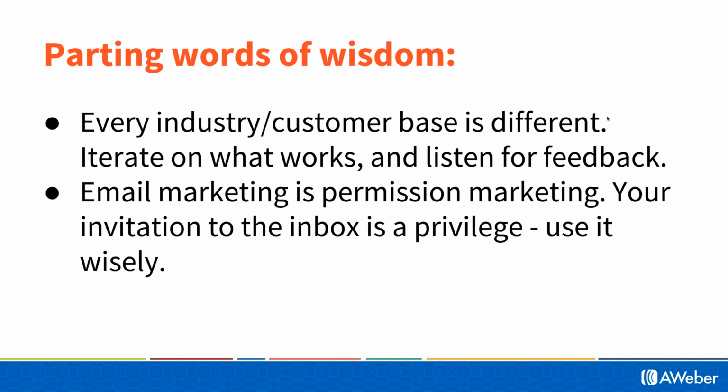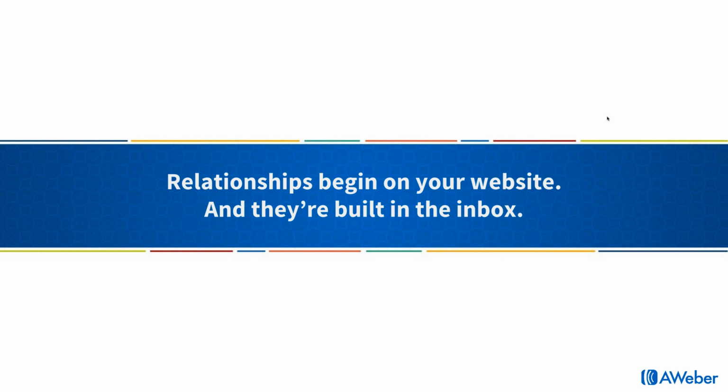Parting words of wisdom, and everyone's different. I just mentioned that, so just iterate on what works. Email marketing is permission marketing. So your invitation to the inbox, it's a privilege, like the opportunity that you have the ability to send a direct message, and somebody with a smartwatch or a smartphone is going to get that message immediately and hopefully engage with it. That is a privilege, so use it wisely and take advantage of it because it's a really, really effective channel.